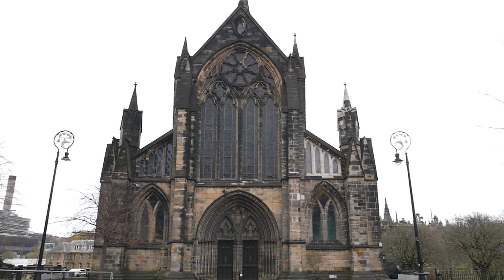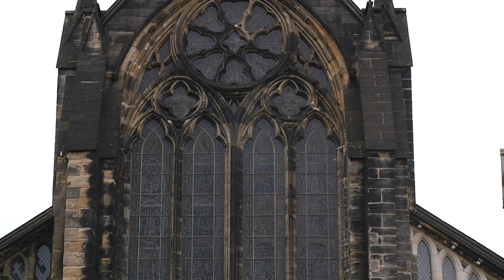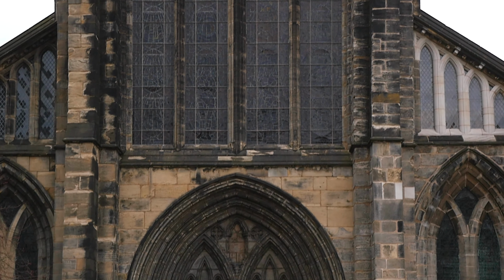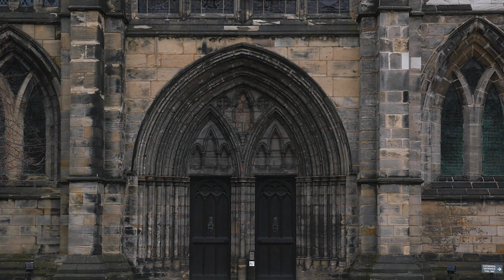Next, venture on to the Glasgow Cathedral. It's the oldest cathedral in mainland Scotland and the oldest building in Glasgow, dating to the 12th century. The Glasgow Cathedral is an incredible example of Scottish Gothic architecture.